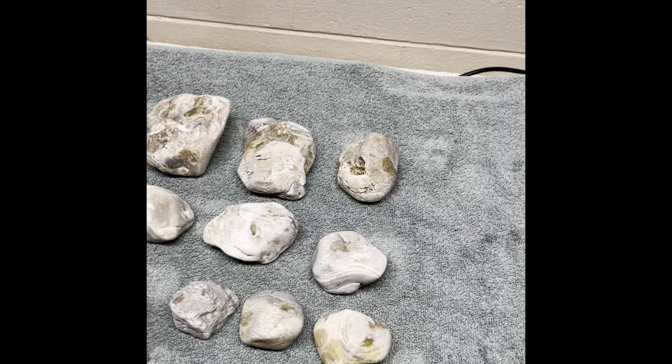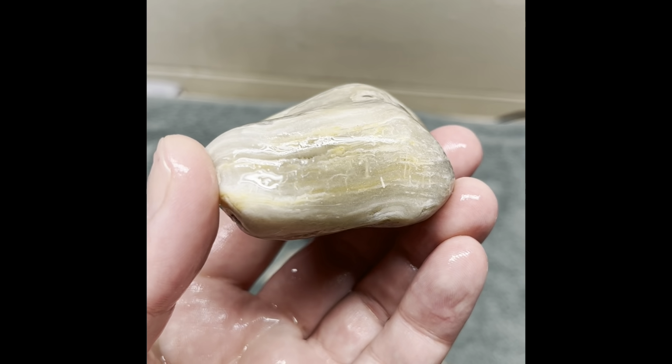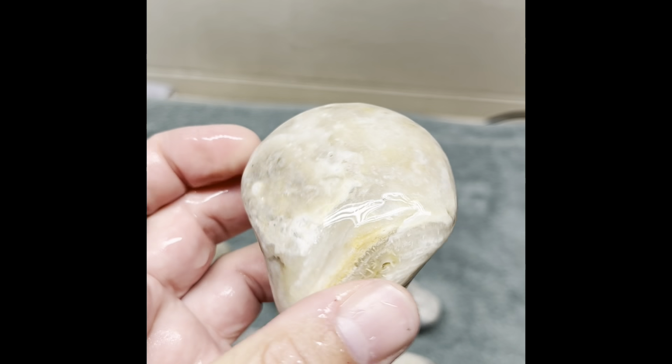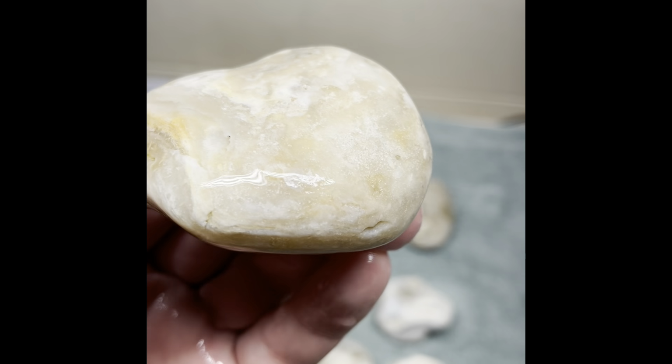Here's one. Just a really, really nice one. Really nice bands. A little bit of towers going on the top there.